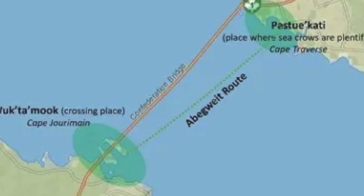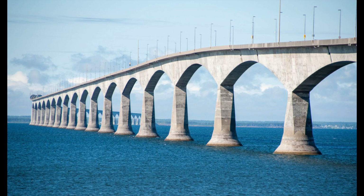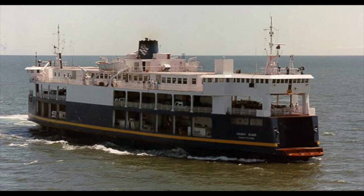Shortly into her service, discussion began on building a bridge from the mainland to Prince Edward Island. In a referendum in the province, 60% of Prince Edward Islanders voted yes to the Confederation Bridge, and construction began. The MV Abegweit was loved by many people on the island, and became iconic for the area. In 1997, the Confederation Bridge was completed, making the ferries obsolete. Instead of changing her route, the MV Holiday Island was used for a different route.